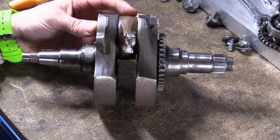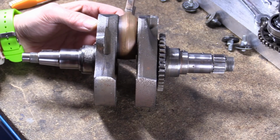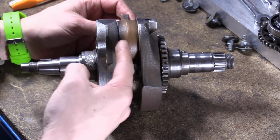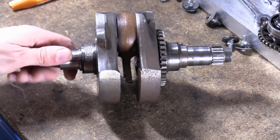Yes, we've got the other side of the rod, which is also wrecked, and the piston's all knackered, and the cylinder's breached, and all the rest of it. But these are the most interesting things. They're very close to each other, and this shouldn't happen. This just shouldn't happen. You know what I mean?